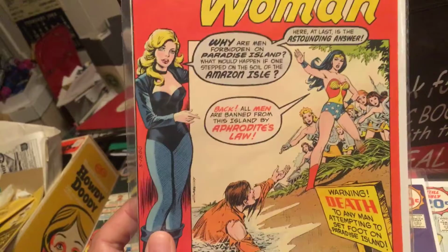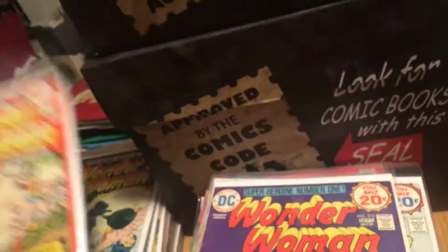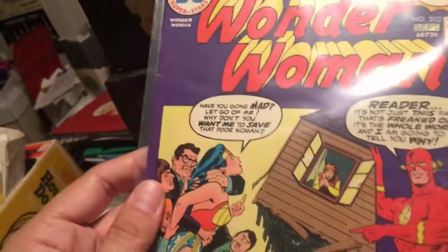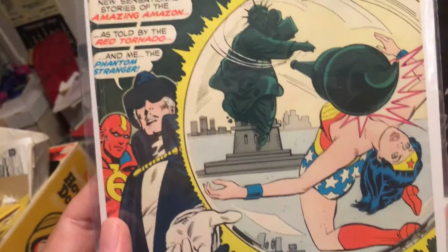I guess the sales on Wonder Woman weren't doing too well, so they would have other heroes appear on the cover, kind of telling you it's okay to read the comics. Notice they've got the Flash here saying, hey kids, it's okay to read this comic even though it's about a girl. This is my childhood copy off the rack.